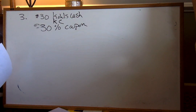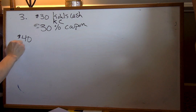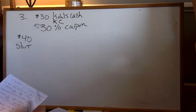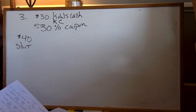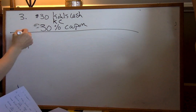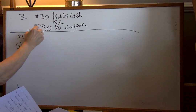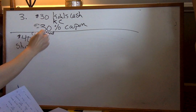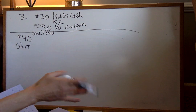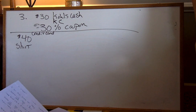Okay. Now, let's do an example. Let's say I find a shirt and it's $40. There's my shirt. I picked him out. Okay. Let's pretend I don't have Kohls Cash. I just got my credit card. Let's just say I'm using my credit card. I'm going to write a check. I actually took $50 out of the ATM. Something like that. Okay. My $40 shirt.